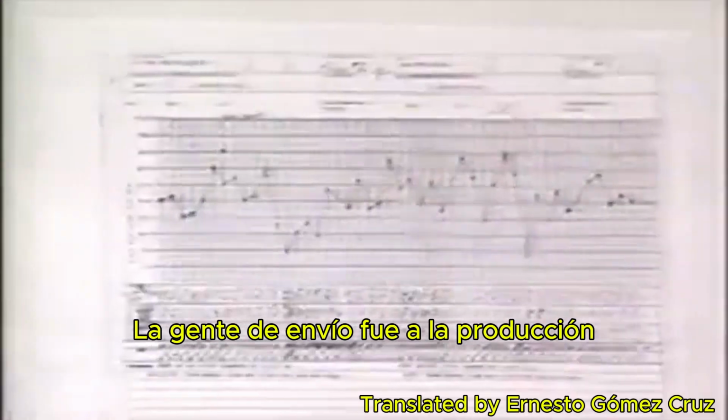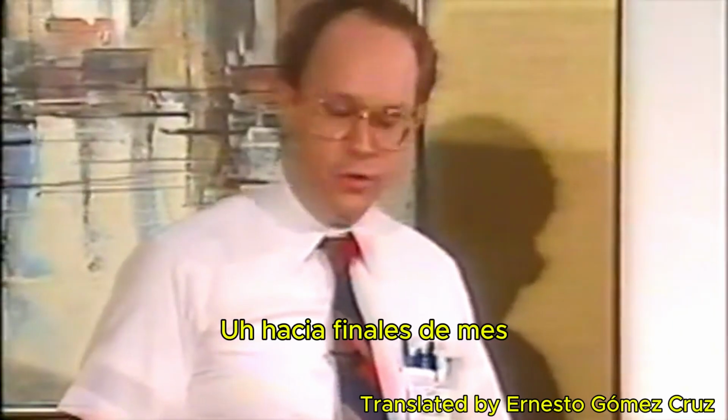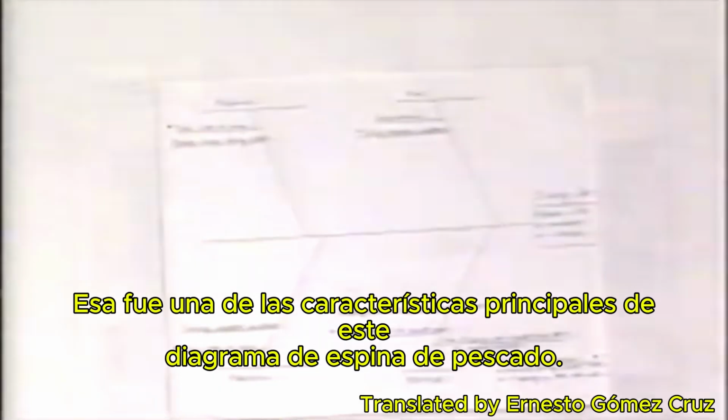The shipping people went to the production planning people and said, why do you always ship certain things towards the end of the month? That was one of the major features in this fishbone that they did to try to determine the cause of variation in their department. And holding material till the end of the month to ship it was certainly a significant cause.